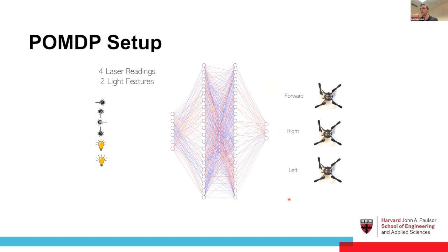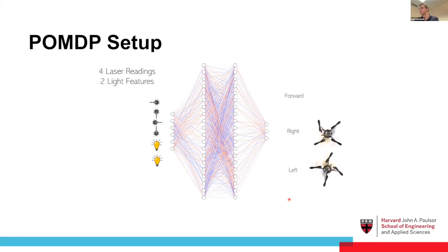Laser rangers are pointing in four directions, so that's why you see those four lasers on the left side of the slide, and then two light sensors. Those are custom features that we designed that give some sort of information over time. So it's a low-pass version and a raw version of the light source, more or less, because these sensors are very noisy. What happens is it goes in, and the drone decides to move forward, right, or left. And based on that, we will navigate towards the source.